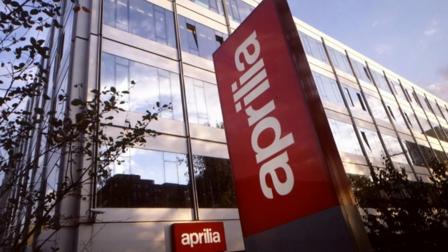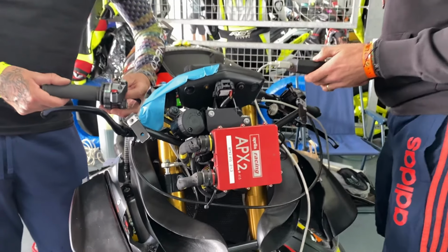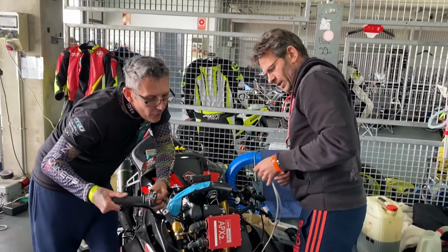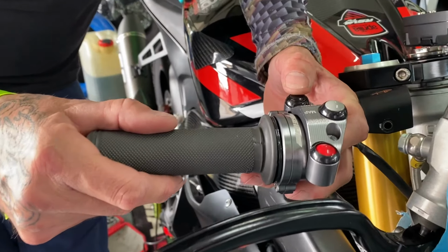FW, factory works bike. So you could get a specialized factory works Aprilia through the Noale factory in Italy if you pay some extra dosh. They have a menu basically of what you want. So you can have this amazing, I think it's 8,000 to 10,000 pounds or euros ECU. I think it's called Apex ECU or something. It's just another level ECU.